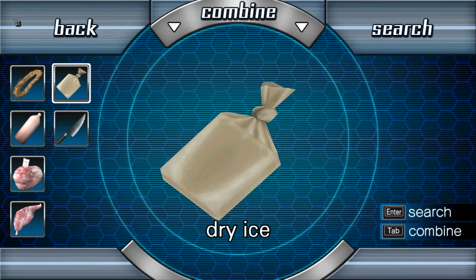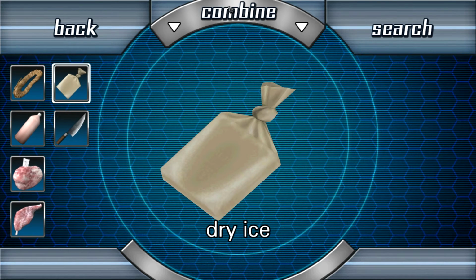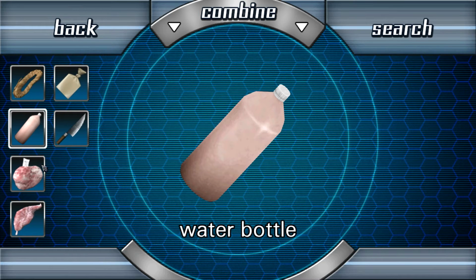Okay, so let's combine some stuff together. Got it. Okay, great. Understanding descended upon me. Okay, so we have the dry ice. So if we combine this... Because this isn't going to fit in the bottle by default.